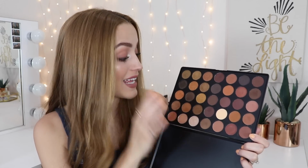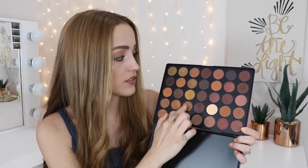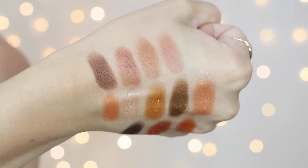You have your matte shades right here, and then you have all your delicious olive tone bronze shades right here. I love the undertone in these, and I've only used 3 of them. I've used this color, and this one up here. I mainly use the matte side. I have just been using this palette all the time.